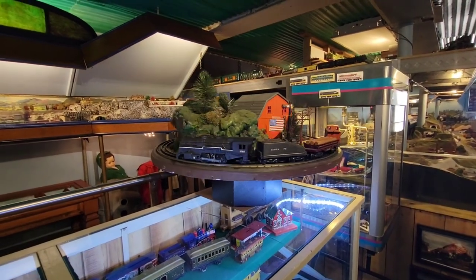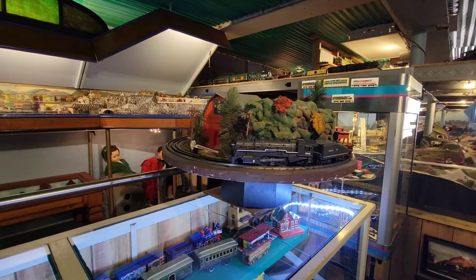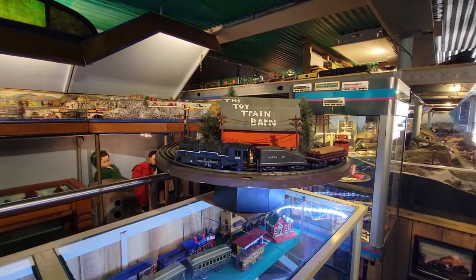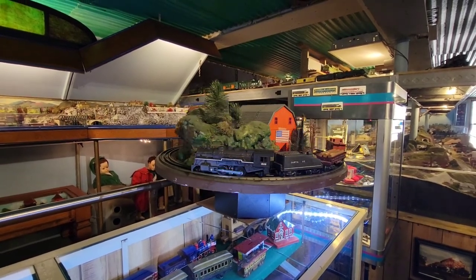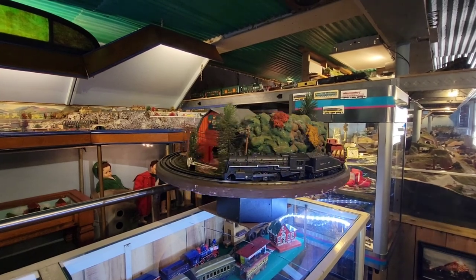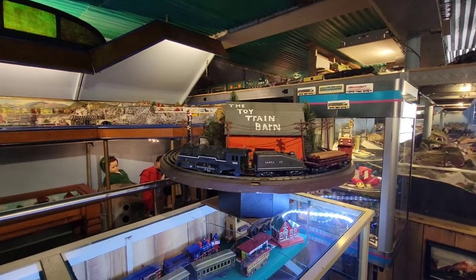So this, folks, is made out of a lazy Susan. Isn't this amazing how he did this? Yeah, the Lazy Susan goes counterclockwise and the train's going clockwise. Yeah, this is so neat. That's super neat.